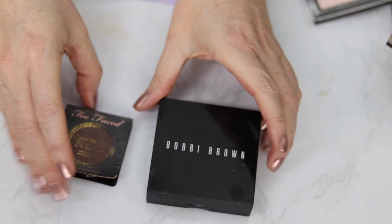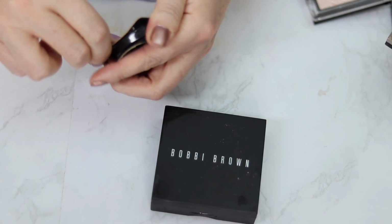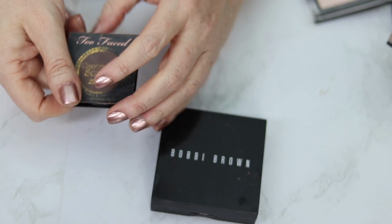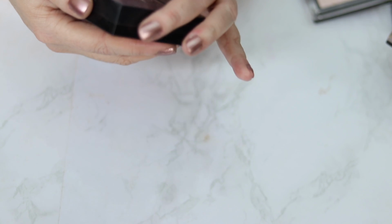Moving to bronzers, I have two. I have a Too Faced Chocolate Soleil. This one is old and probably just needs to be thrown away. Looks like this. It's a sample size. I have one that is a sample size that is not in this cardboard packaging, so that's why I'm getting rid of that one. And then this is the Bobbi Brown Bronze. This is a shimmer brick.